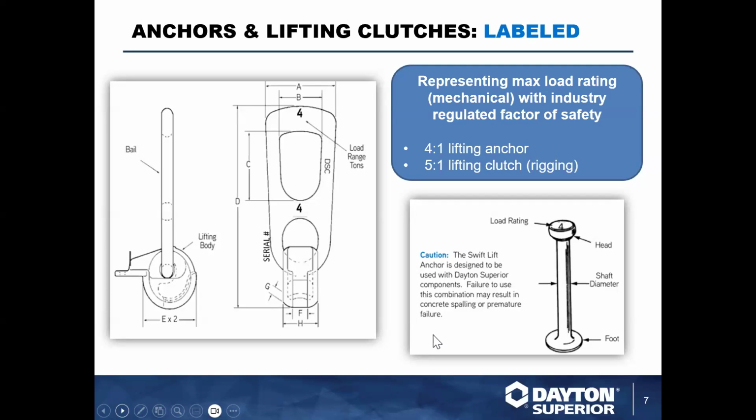We're going to talk some more about that. In addition, we're going to have some stampings on the bail of this clutch as well. So these are going to correspond. You see a 4 on the bail of this P50, and then a 4 on the head of this P52 anchor. So those are designed to be used together based on your safe working loads. And again, 4-to-1 lifting factor and a 5-to-1 factor on the lifting hardware.